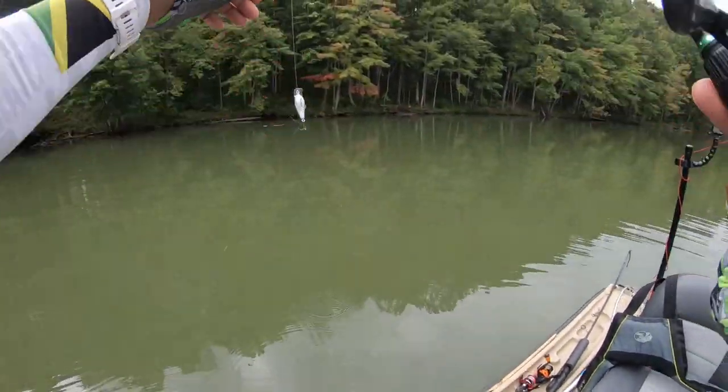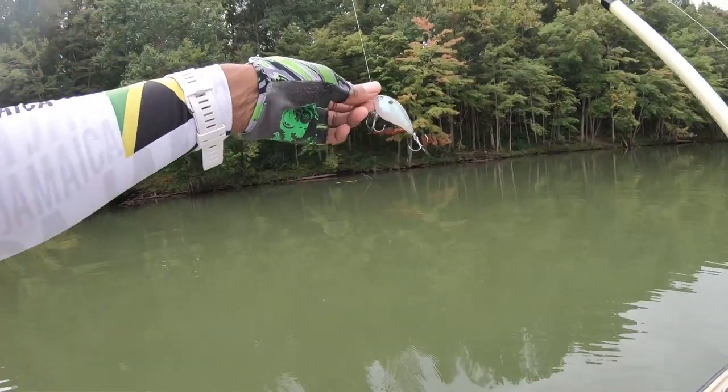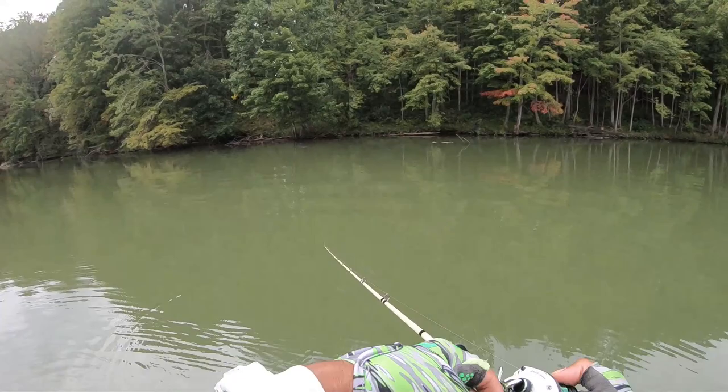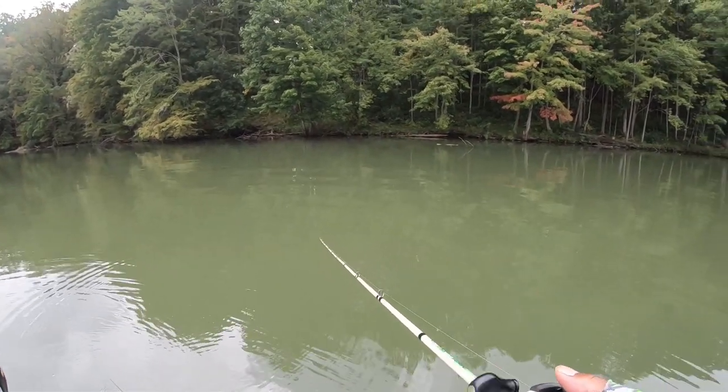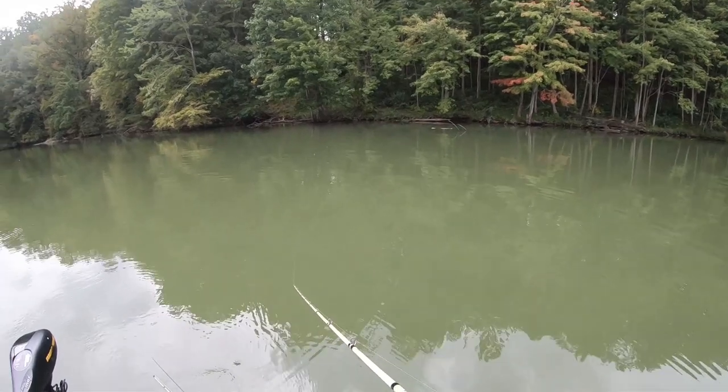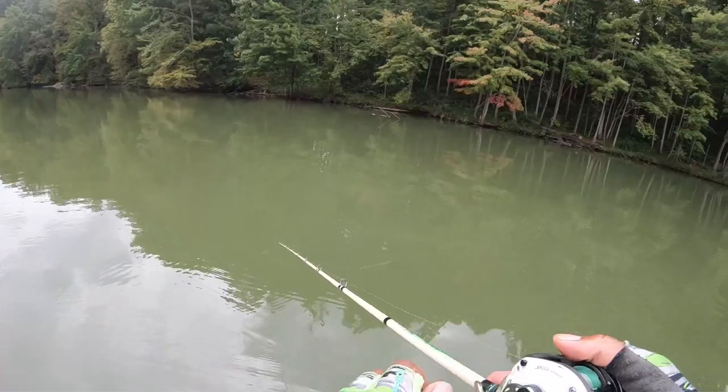All right, going back to the crankbait. Got the green gizzard shad color on. Quickly becoming one of my favorites. I think this might be the first time I'm throwing it in the 1.5 size. I typically throw this on the 5XD and I've caught quite a bit of fish on that bait. I went back to the crankbait.